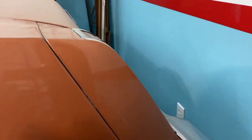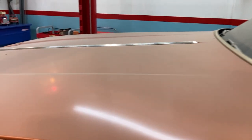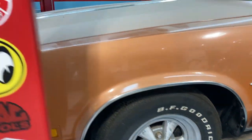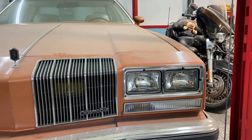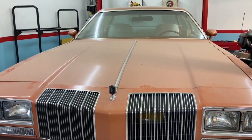You know what? I just love the rear end of this thing. Just that slope. Everything about this car is so elegant. Yeah, so we put Cragars on it, tires, and I have the original rally wheels that match the color of the car. This is amazing. 350, four barrel, automatic.